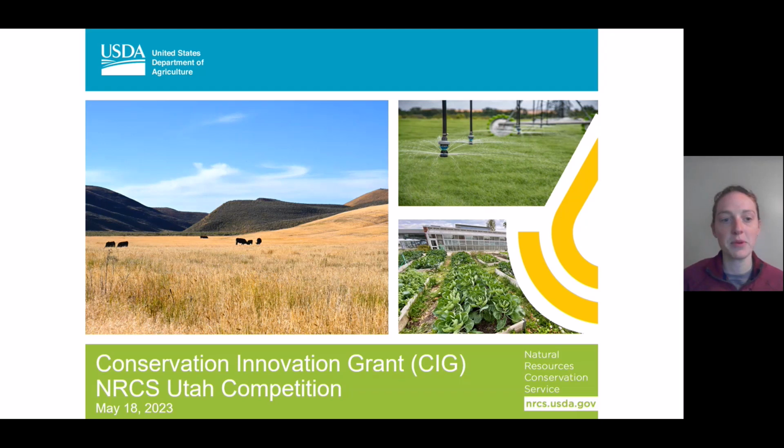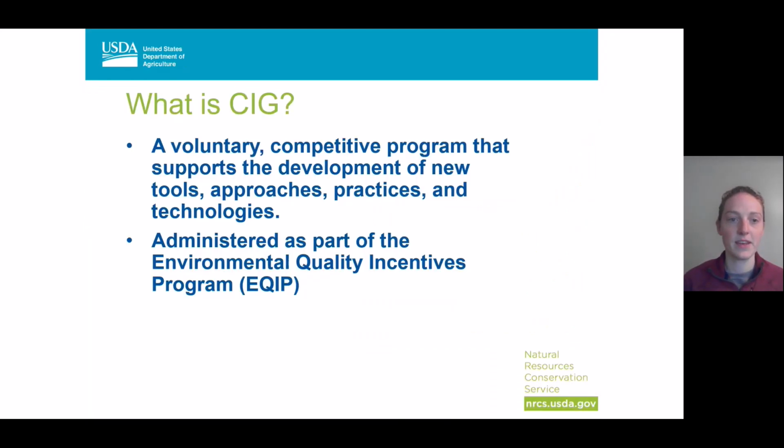Today, I'd like to talk a little bit about the recently released Conservation Innovation Grant Notice of Funding Opportunity. The Conservation Innovation Grant, or CIG, program is a voluntary competitive program that supports the development of new tools, approaches, practices, and technologies. CIG is administered as part of the NRCS's Environmental Quality Incentives Program, or EQIP.